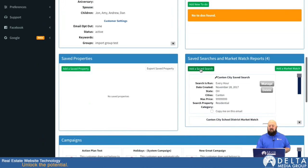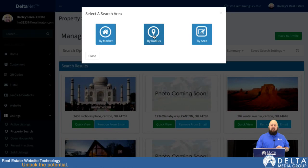Now if I go down here, I can add a saved search and choose by radius as well, and that'll give me the radius map, where I just have a circle and I can define the location and the size of the circle and do it that way.